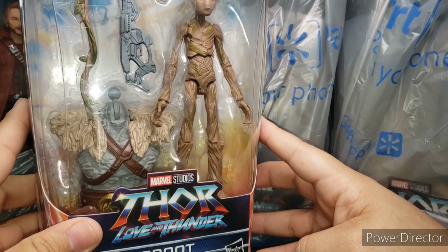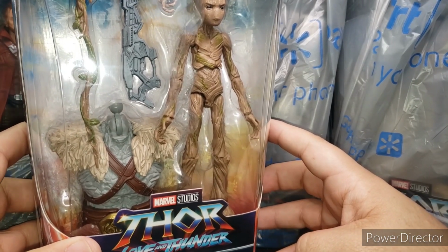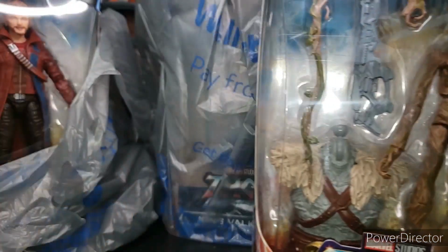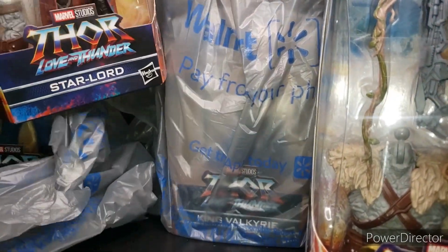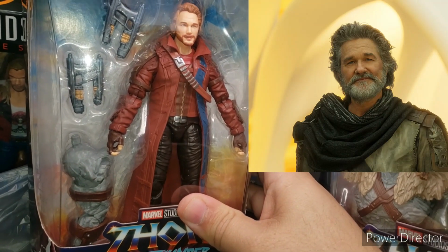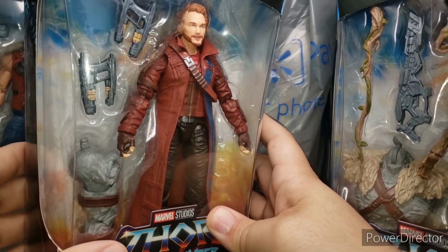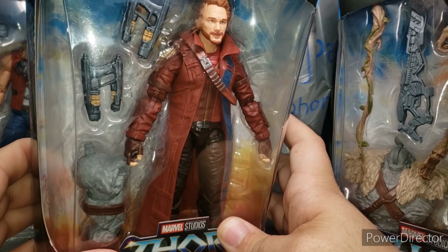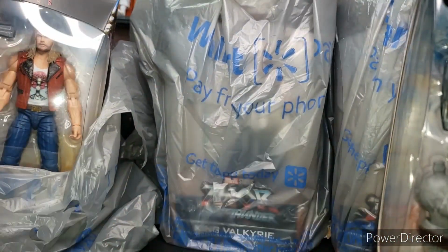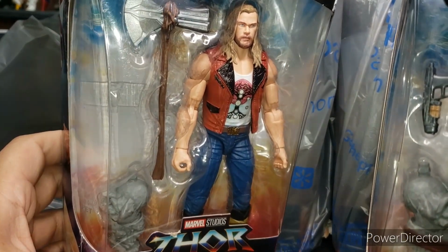This is Groot from Guardians of the Galaxy, and he comes with a torso to build Korg. Awesome! And of course, we have Peter Quill looking a lot like his daddy, Ego. Look at this. He comes with one of the arms for Korg and two blasters. And how about a little bit of Ravager action? We have Thor in his Ravager attire.